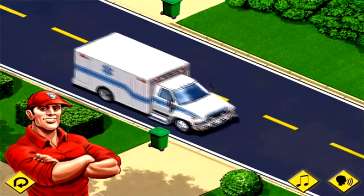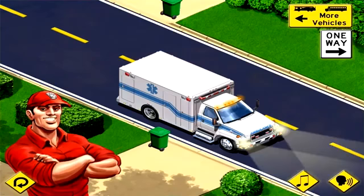This is an ambulance. Headlamps, wipers, fuel tank, flashing lights on.